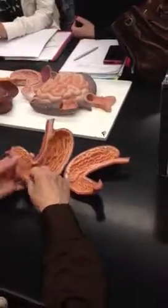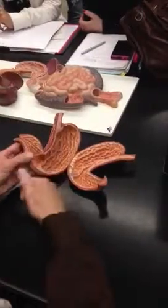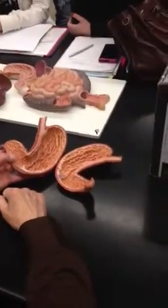And then every now and then, this sphincter opens up and it allows a squirt of the stomach contents to go into the small intestine.